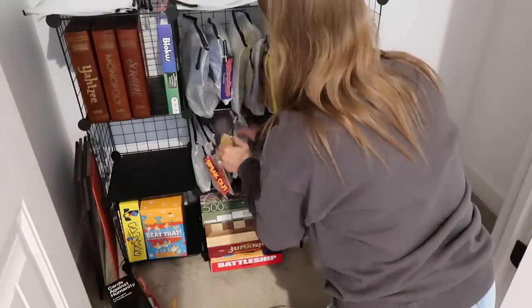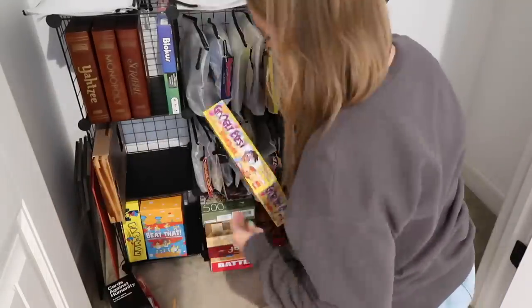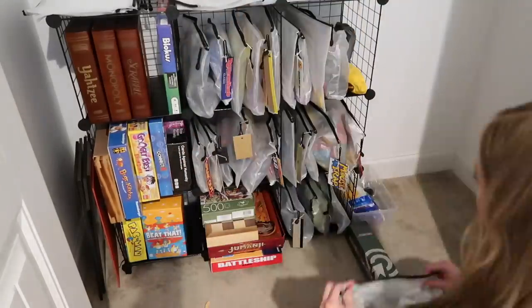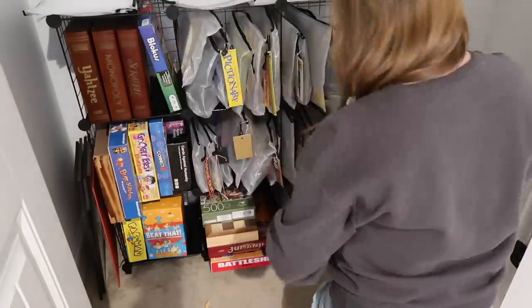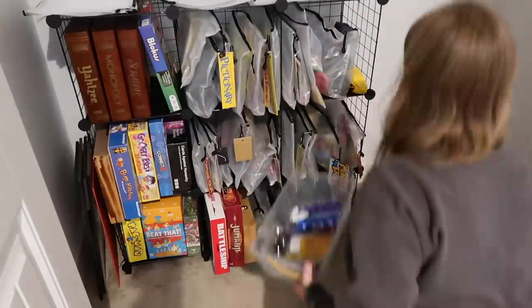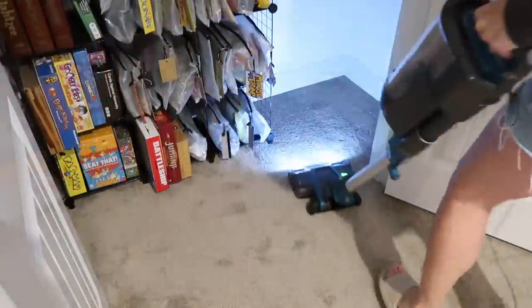So I'm slowly going through every single room and just putting stuff where it needs to go. Mark and I have both been working on that, and it has felt so good to just put stuff where it goes, have a final resting place, and get our home more organized. We've needed to do this for a very long time.